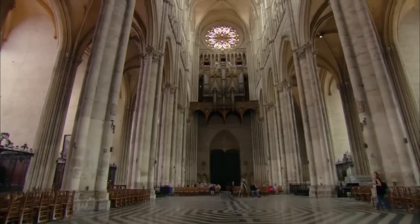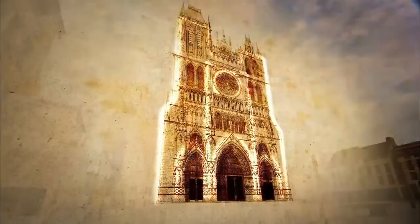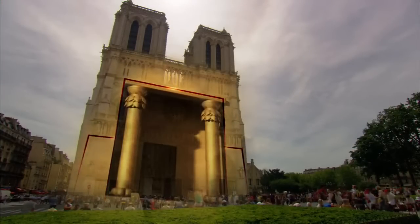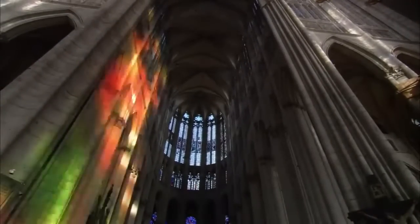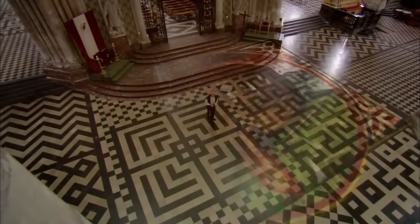What pushed cathedral builders to such dangerous heights? Experts explore a radical new theory. Medieval builders used sacred numbers from the Bible as a blueprint. We can analyze medieval manuscripts that show the Temple of Solomon, and guess what it looks like? It looks like a Gothic church. Embedded in stone and stained glass, is there a hidden mathematical code that unlocks the secrets of Gothic cathedrals?